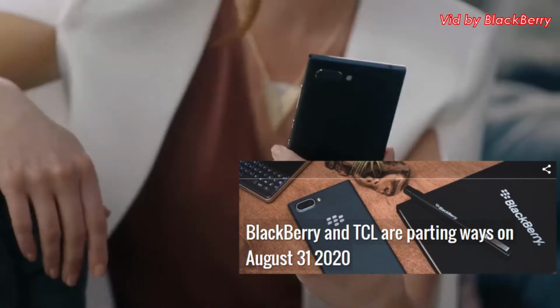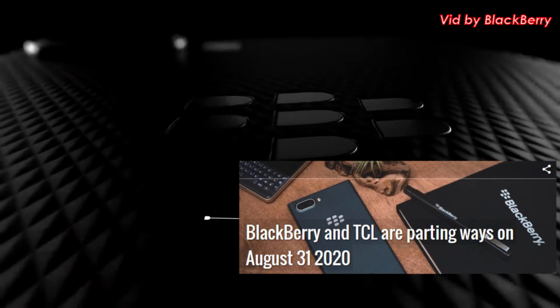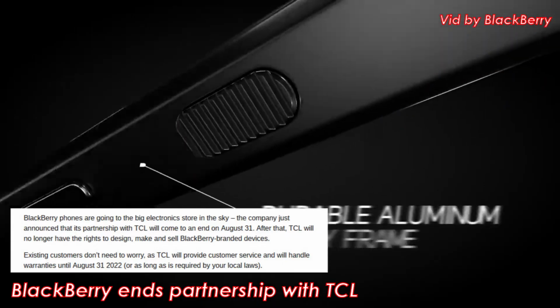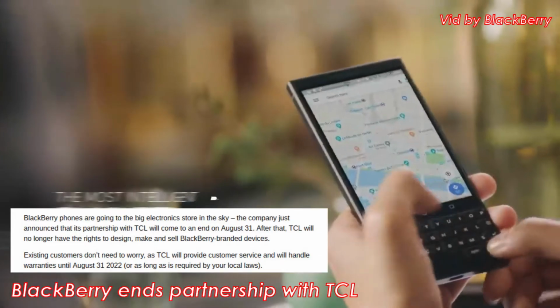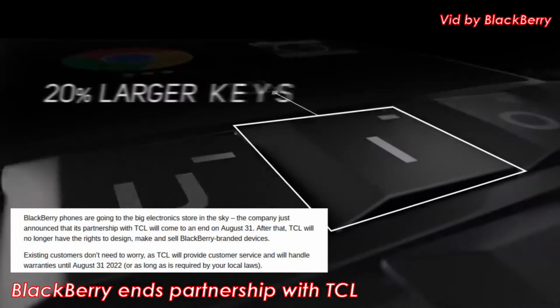They have Android in them, and they also have BlackBerry's security built inside. But now, BlackBerry has announced that they will be ending their partnership with TCL come August 31st. According to GSM Arena, after that, TCL will no longer have the rights to design, make, and sell BlackBerry branded devices.